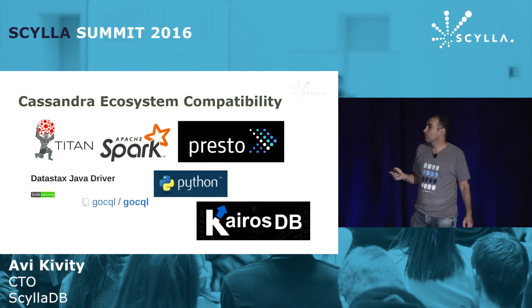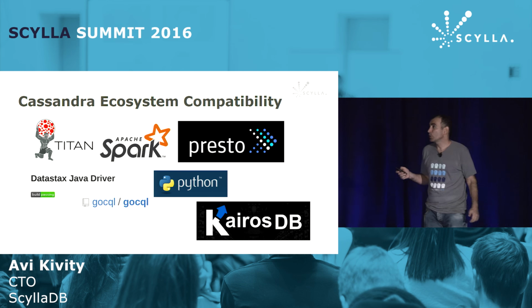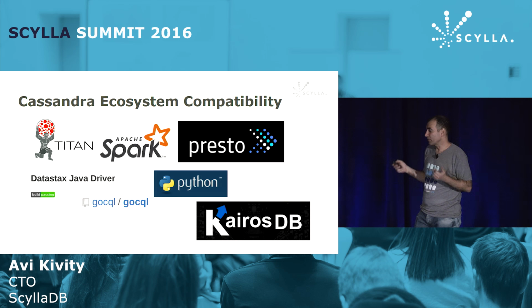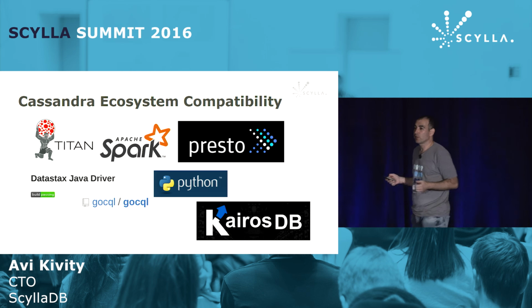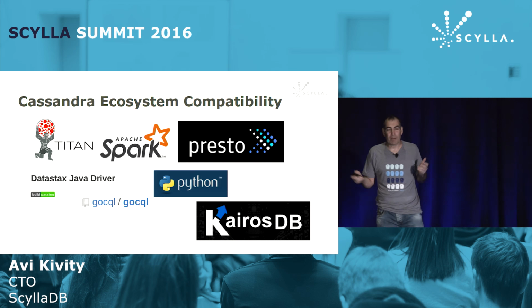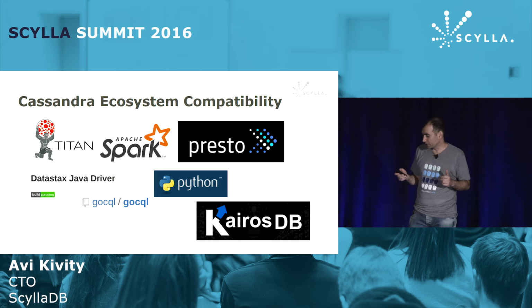Let's talk a little bit about compatibility. We've seen in the previous presentations that compatibility is an important win. There's a huge ecosystem of add-on databases and services on top of that, but also the simple things like the drivers. It's really great to have someone say, I started ScyllaDB and connected with the Go driver, and everything just worked, or with the PHP driver or the Python driver or whatever. Everything just works because of the compatibility.